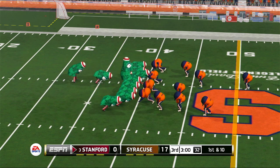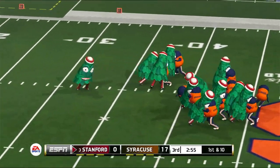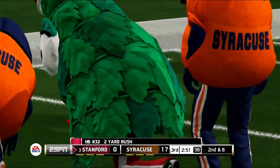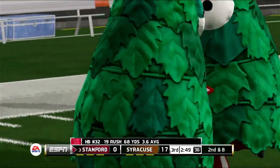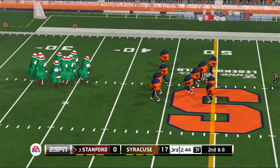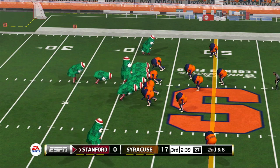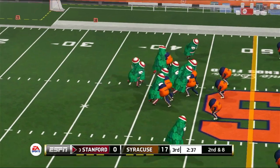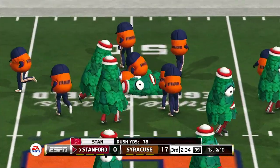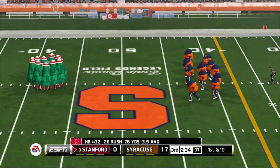They come out in a goal line set. Here we go. Blue idea. Here's a counter play. Brought down at the 42-yard line. Second and 8. Ball on the 42. The stop at the 48-yard line. Nothing tentative on that run at all. He looked very determined and got the first down.